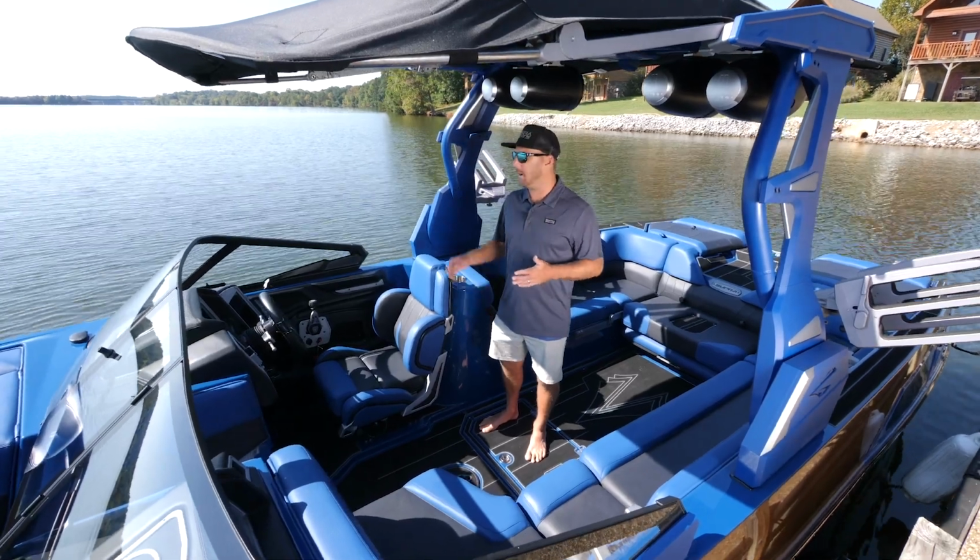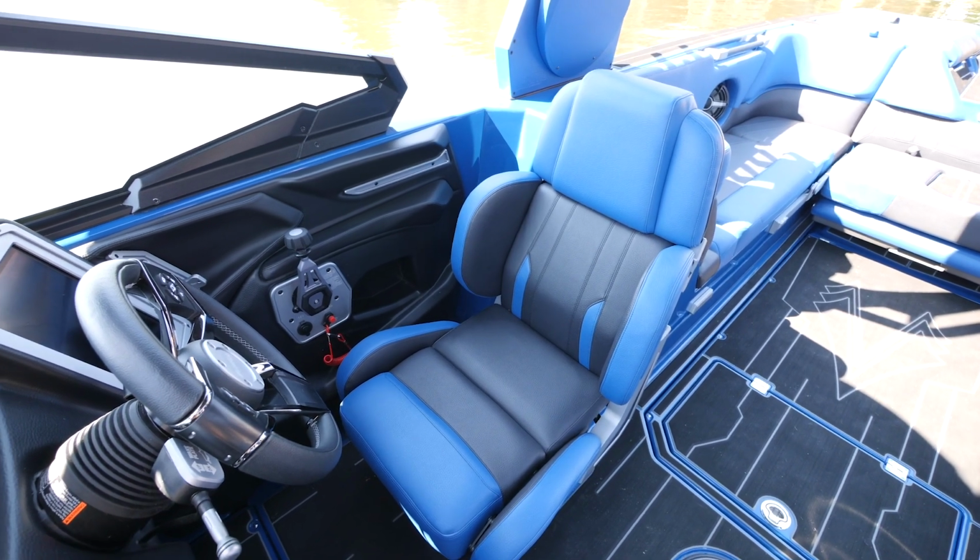Being that I spend most of my time behind the steering wheel of the boat driving, I'm a huge fan of this redesign of the seat.